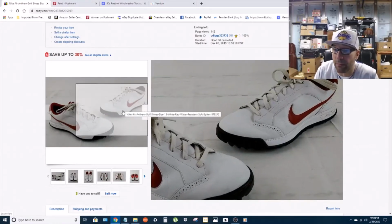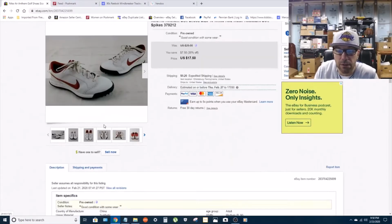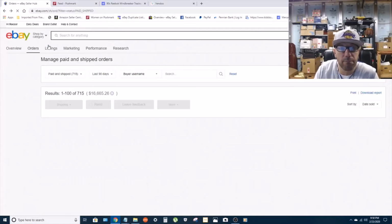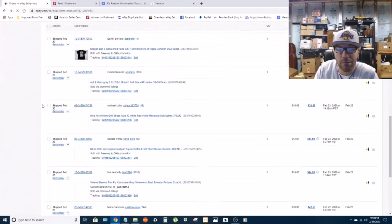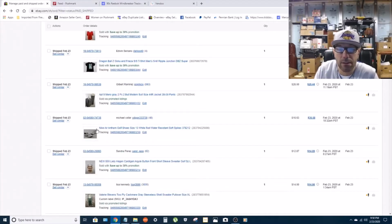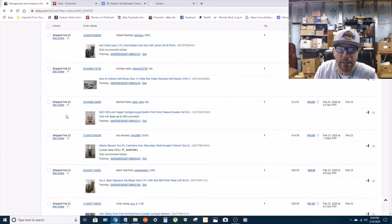I don't remember what I paid for them. I probably got these at the bins. Shoes are like $3. So I think I took an offer on those. They sold for... Let me see. $30. $16. I took an offer, so $3 into 16 is not bad.